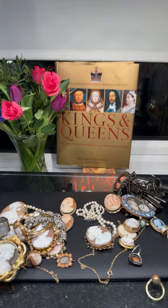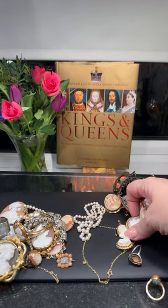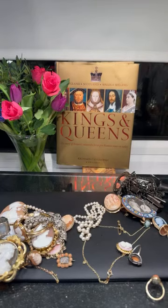Okay, next drawer. And the last thing I'm going to show you are rings. We need to put all these cameos away.